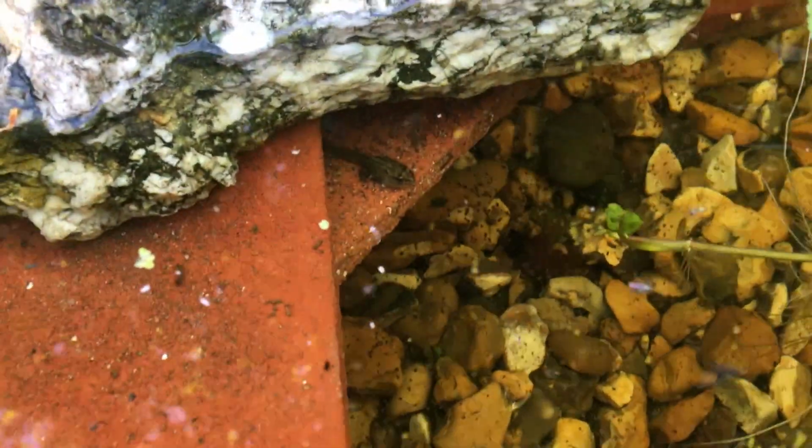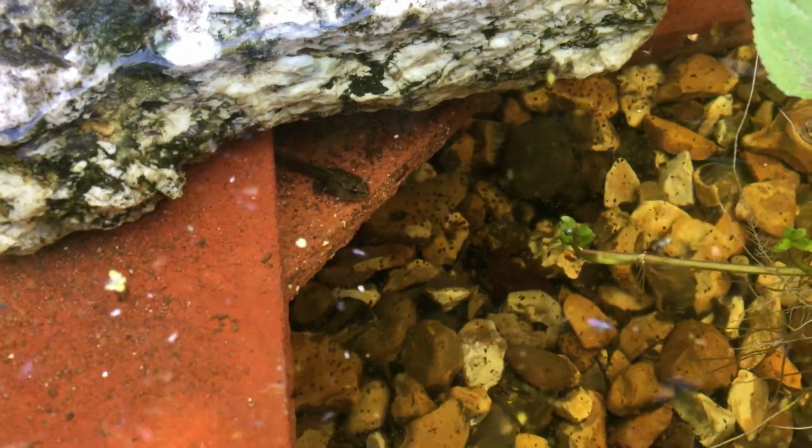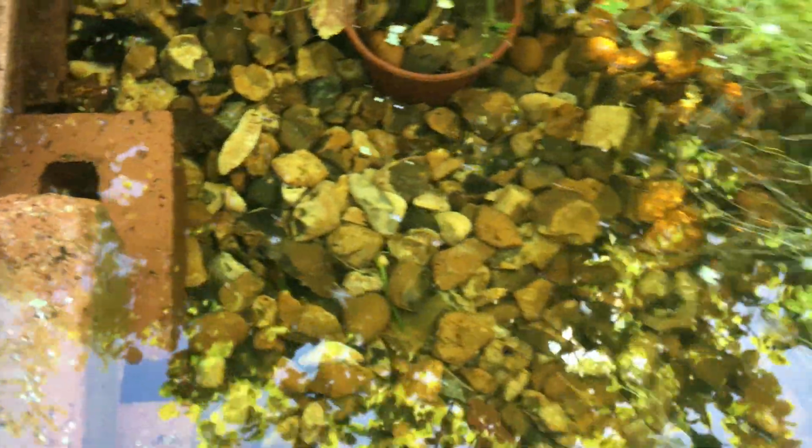Oh, look, one of my tadpoles over there, look. See him? Look, you can see his back legs there. He's nearly a froggy. Ideal. Right, let's try out this camera and see what it's like looking underneath the water to see him.